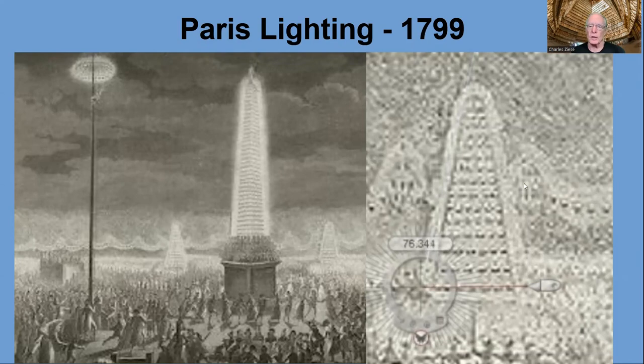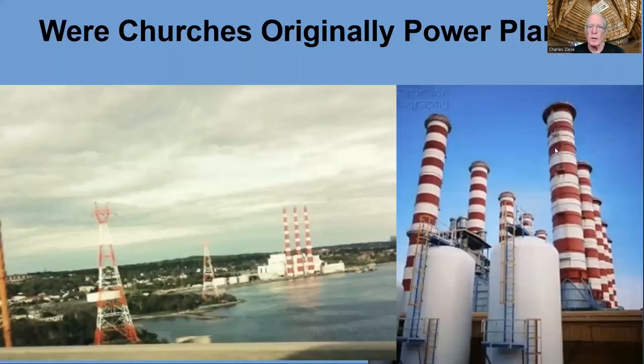There was pre-Edison illumination. Here's a drawing from 1799 of an obelisk and two pyramids, and we see that they seem to be the source of lighting. This was on the Champs-Élysées in Paris, with the 76-345 and the pyramidal shaped objects.